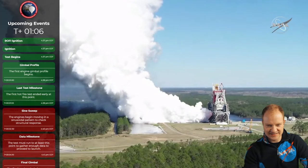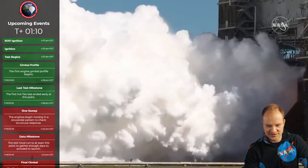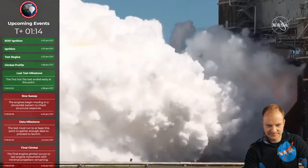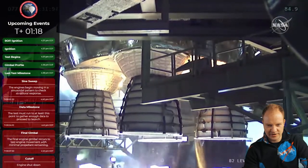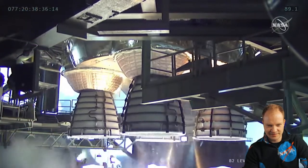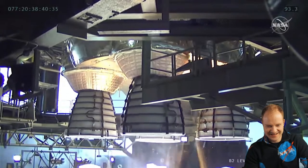That's where we had the cutoff last time, so we've already made it further than last time. That's good news. Well, there you go. Gimbal profiles. Look at that. Look at them go. Holy, that's a lot of wiggle.